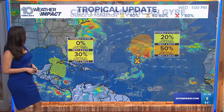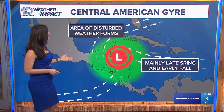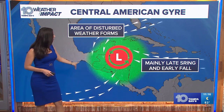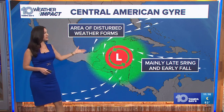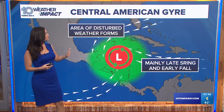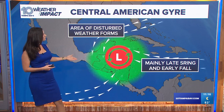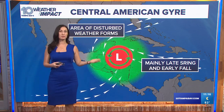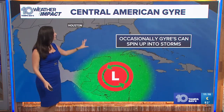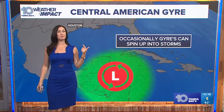But this system right here is partially tied to the Central American gyre. What this means is, feeding off of Pacific water, we have this warm, moist air that's feeding into this system. There are several gyres across the world, but this one is closer to home, right? This area of disturbed weather forms in spring and in fall, the time of year that we're currently in. Occasionally it can help fuel tropical systems, helping them spin up.